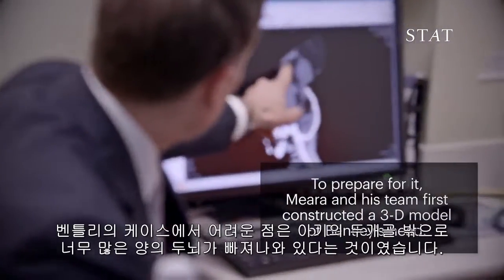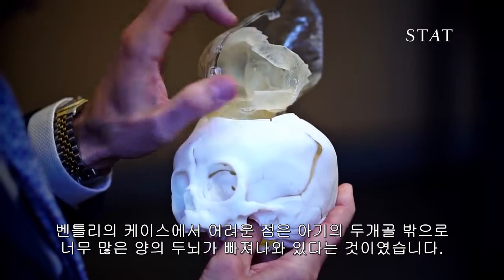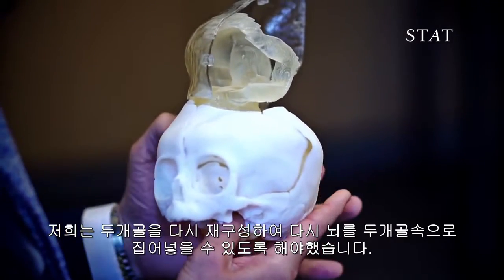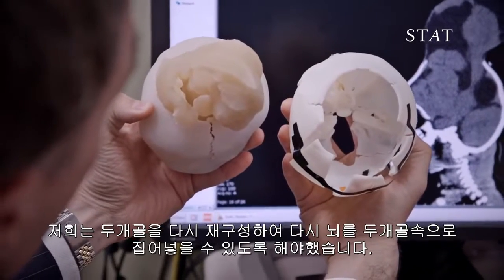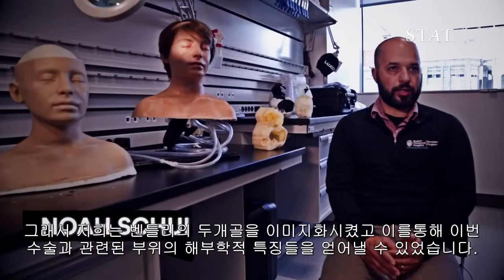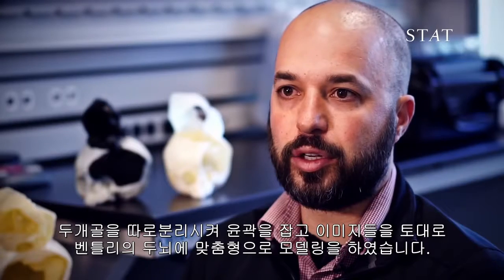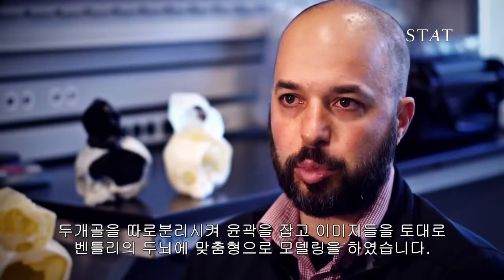The difficult problem with Bentley was that he had a great deal of brain outside of the skull. So we had to reconstruct the skull in such a way that it would allow this brain to enter the skull. So we got Bentley's imaging and pulled out the anatomical features we were interested in, isolated the skull, and essentially drew the outlines as it was seen in the imaging to build a model.